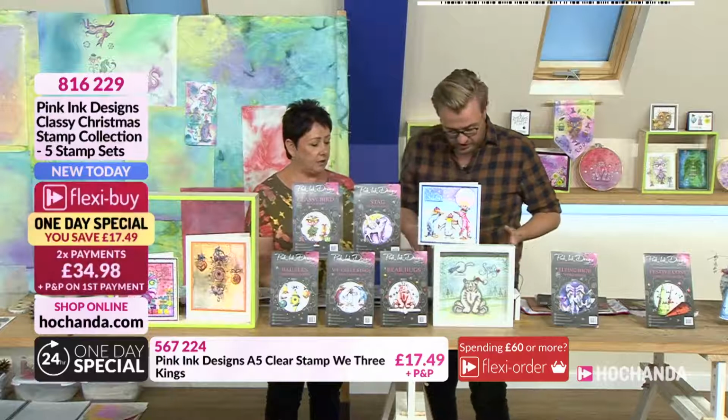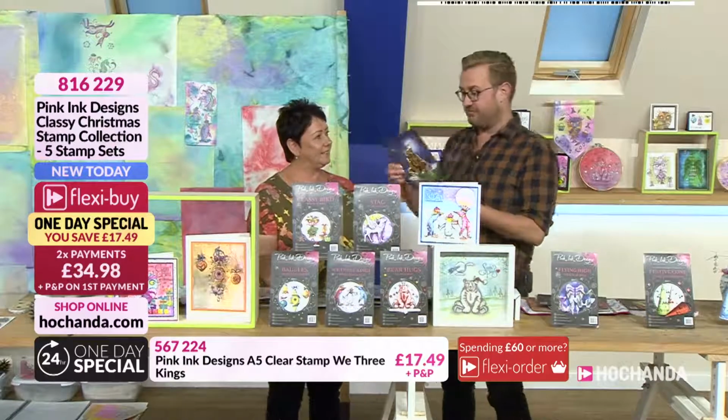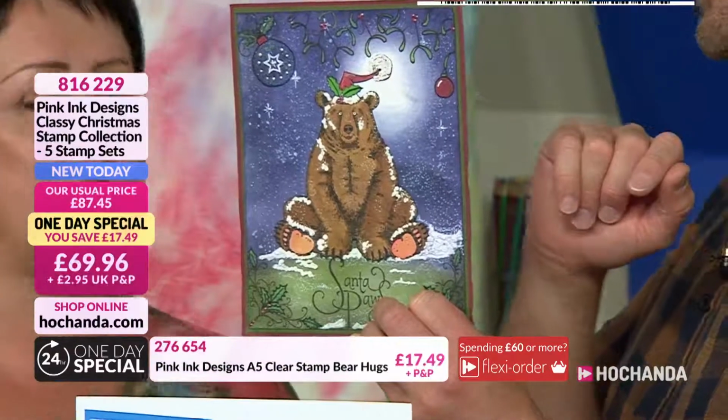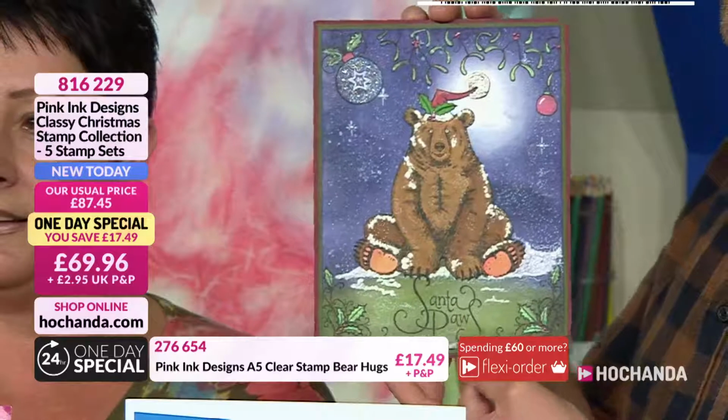Well, shall I dive into some of these cards? We've got lots here. Now, the bear, I do like this. Oh, wow, that's gorgeous. And who did this one, actually? Oh, so the name here. Is it Kate? It's initials. It's Karen. Her name is Karen. She lives in the Netherlands. Karen, that's beautiful. Isn't that gorgeous?